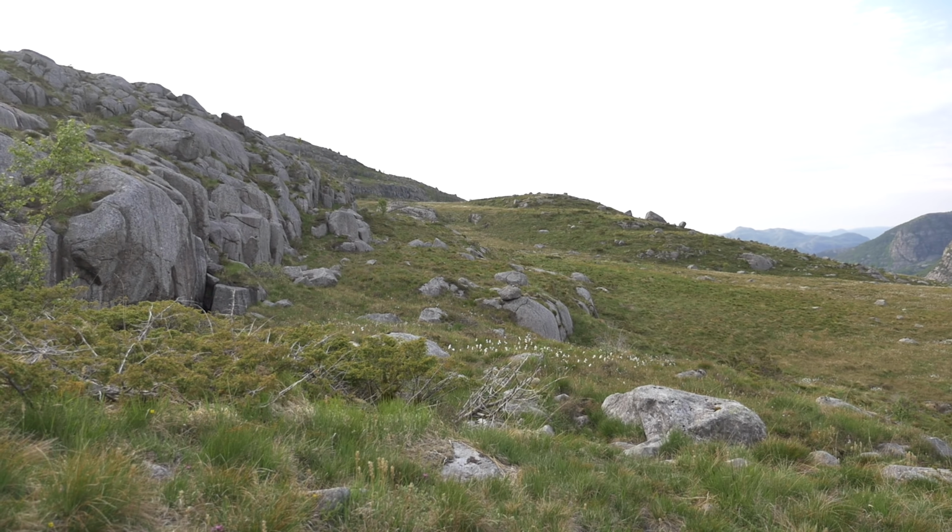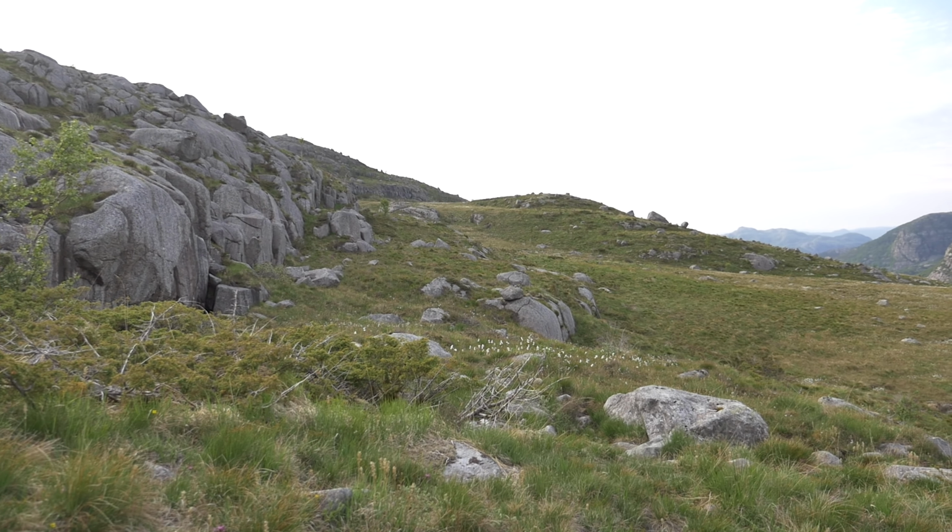Can you hear that? There it is. How awesome is this? Perfect. It's not too far from here. And it did land on a stone there. I've seen it land there before, so I'm going to place my tent near there.